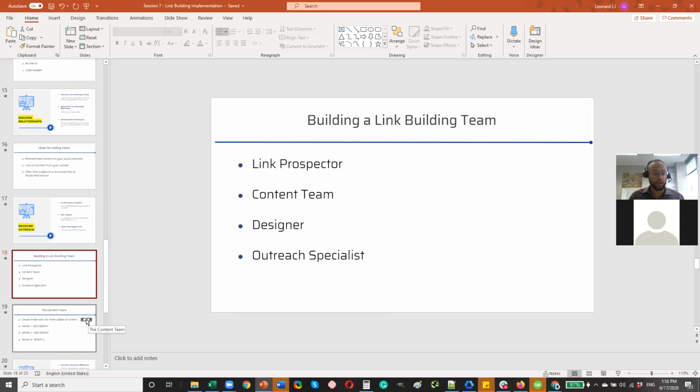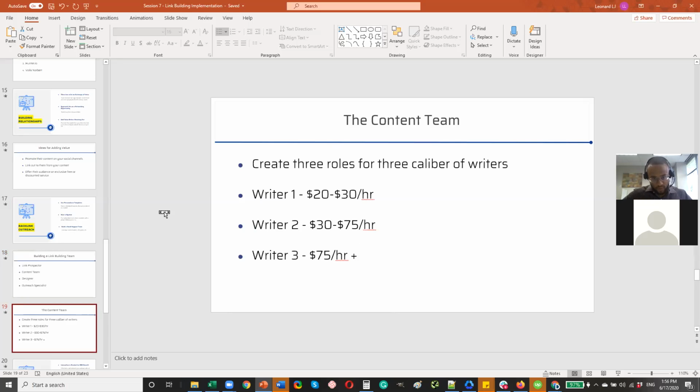Now to drill down on the content team, this is what I've seen work really well. So basically on your content team, you're going to have 3 calibers of writers, or a minimum of 3 writing calibers. You're going to have writer 1, and usually their hourly rate is going to be between $20 to $30 an hour. And these are guys or women that maybe they don't have as much experience. So maybe they're a student in college. Maybe they're studying fashion in college and they're just looking for a gig to have some pocket money. And maybe they don't have as much of a portfolio as far as where they've been published. So this is where I would stick them in this writer 1 category.